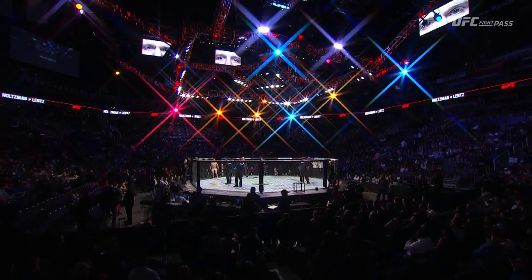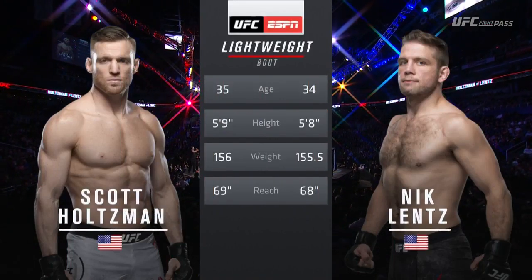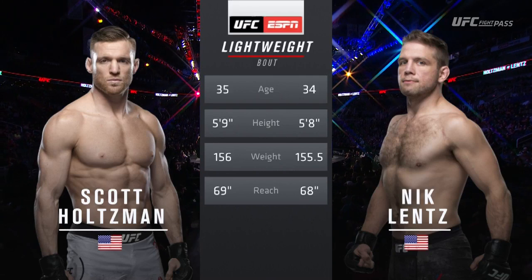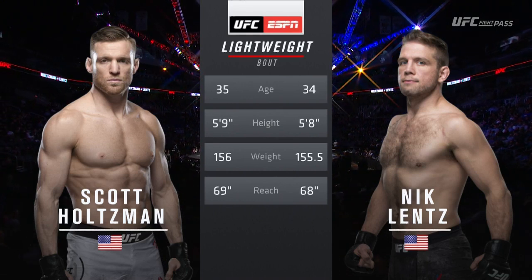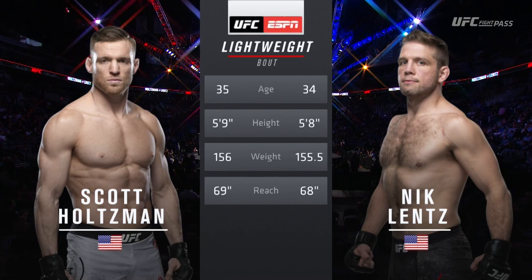All right, just about ready to go with our first prelim here live on ESPN. Here's your tale of the tape. Scott Holtzman, 35. Nik Lentz, 1 year his junior. Holtzman, the taller man by 1 inch. Both fighters successfully made weight. Scott Hot Sauce Holtzman will have a 1 inch reach advantage. All right, now for the official introductions. We go inside the octagon where we find Bruce Buffer.